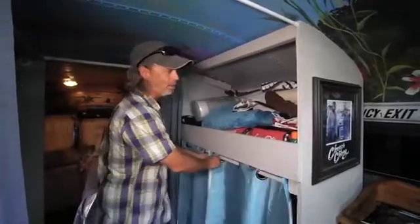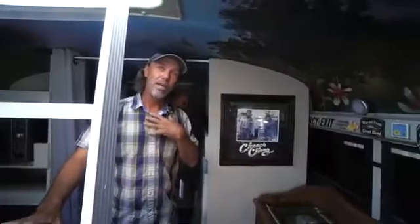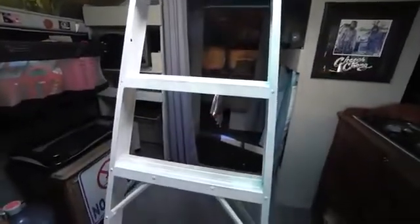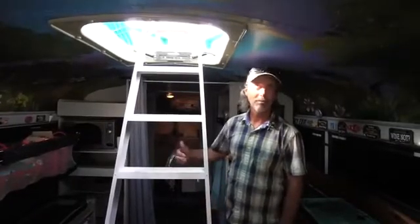This whole bus has just been a what-can-we-do-next kind of thing. Then of course, for me, I wanted a deck. I crawled up there one day and I'm standing on top of the bus going, wow, what a view up here. This is nice. It took me probably 2-3 weeks of just looking at it to figure out how I could make this happen without spending crazy money. And so that's when we worked on the bus roof.